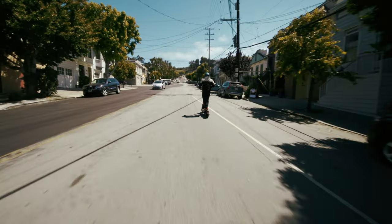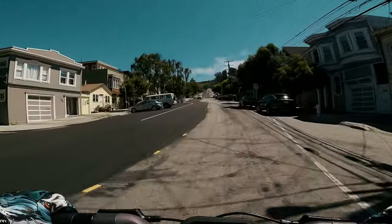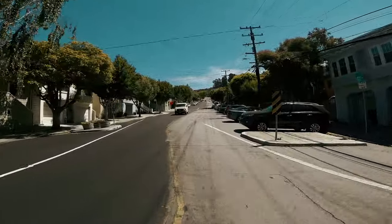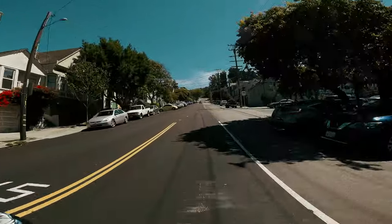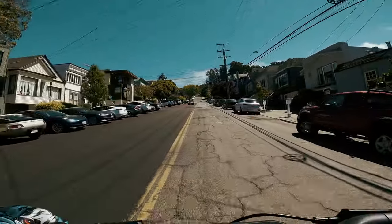Oh, skidding tires up this hill, no problems. Going 37 miles an hour up this hill. Blowing past this stop sign. We are just leaving.